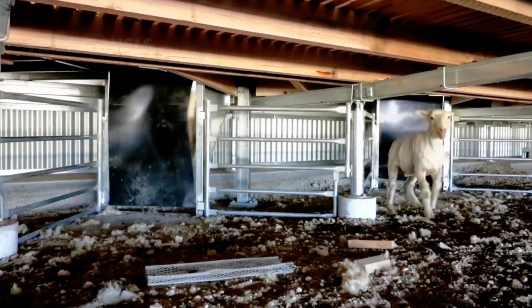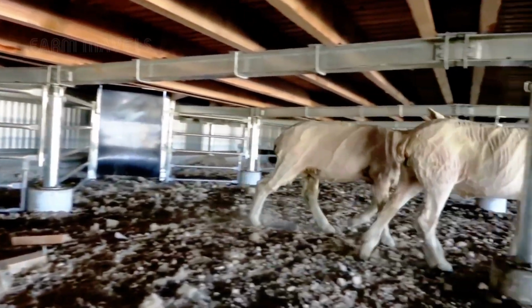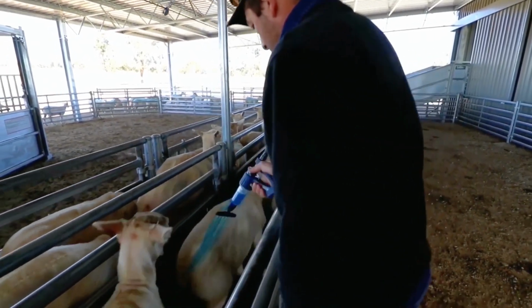Once the sheep have been neatly shorn, they are released into a chute and returned to the pen, where they are sprayed with a blue liquid to prevent lice and other parasites from infesting their bodies.